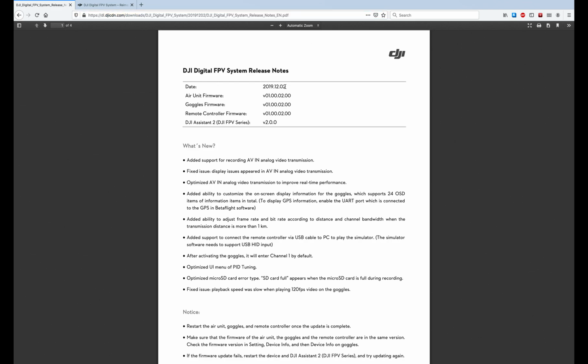And this is today, December 2nd, 2019. And this is the update, which brings you firmware version 01.00.02.00. And I think there's a lot of things in here that are going to be very exciting. It's what a lot of people have been really waiting for. So let's keep going here.